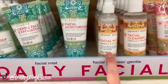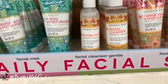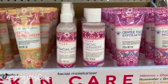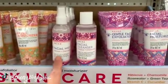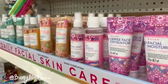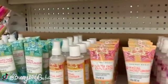And then we also have an energy boost vitamin C and cucumber facial mist, cleanser, exfoliator, and moisturizer. And then we have a hibiscus and chamomile mist, cleanser, exfoliator, and moisturizer. I don't think anyone has bought any of these yet, you guys. It's brand new. It was probably just put out today.